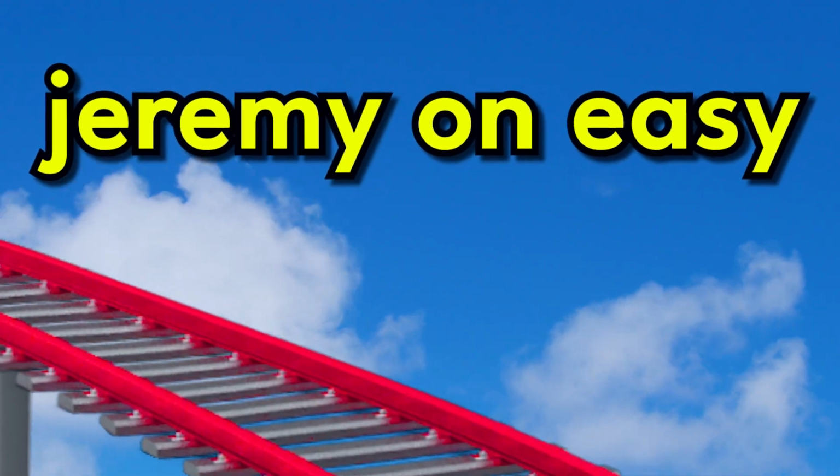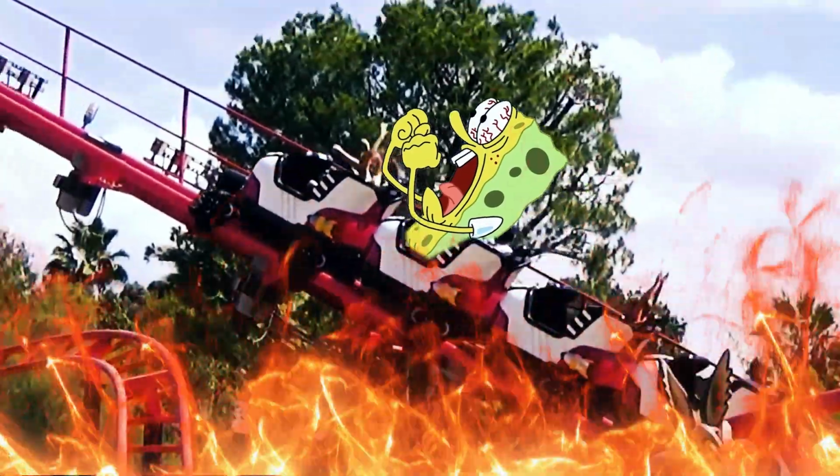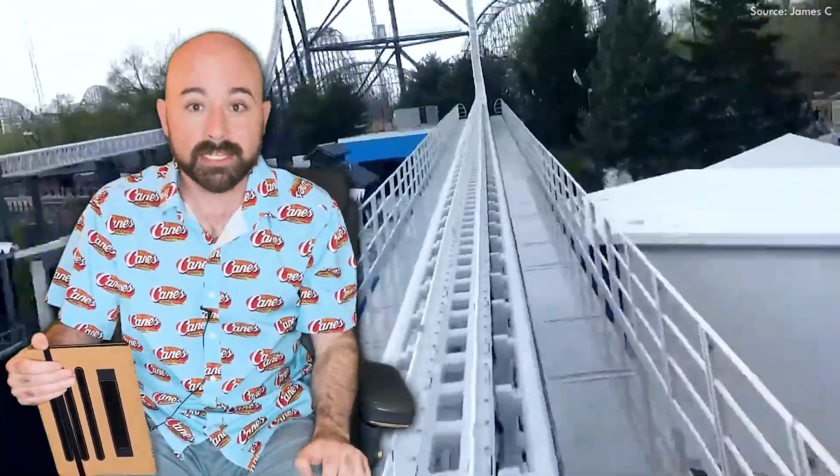Whee! Roller coasters. What's your favorite thing about roller coasters? Is it the drops? Is it the lift hills? Is it the speed? Do you like speed? I'll tell you my favorite thing, it's the logos.